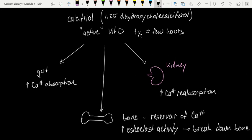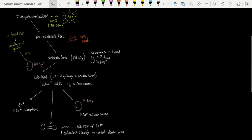So let's zoom out and take a look at what we've got. We start with 7-dehydrocholesterol. This is converted by UVB, emitted from the sun, into pre-cholecalciferol, which is then quickly converted to vitamin D3 cholecalciferol. Cholecalciferol will circulate in the blood for about a week, and in the presence of parathyroid hormone, which is released from the parathyroid gland in response to low blood calcium, the kidney will take that cholecalciferol and convert it to calcitriol.